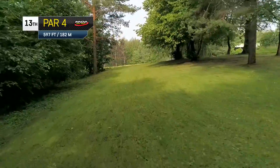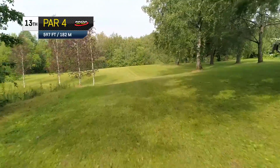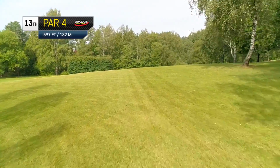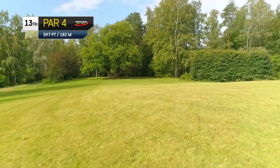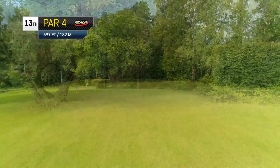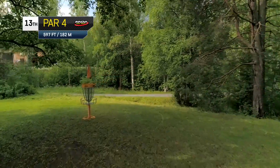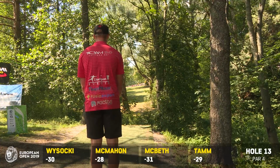Man. Hole 13, 182 meters, 597 feet. Another low ceiling gap up over the hill. If you can get your disc to land where you can't see it and still go pretty straight, you know you're going to be out here in the open with just that one big tree to contend with. Just trying to go around it either with the backhand hyzer or the forehand hyzer to set up a putt. There is a little bit of a drop off behind the pin though. If you come in fast, you're probably going to find yourself outside 10 meters.